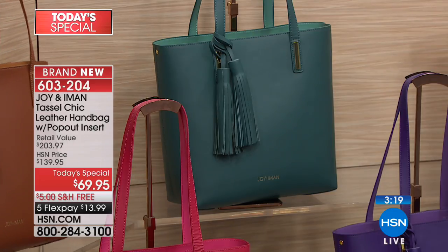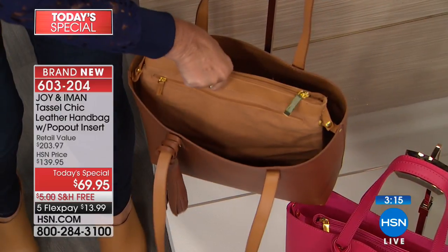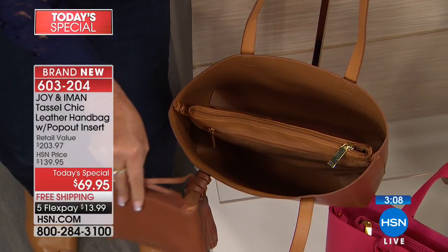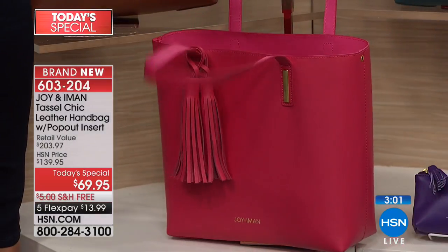Okay, the cognac with this beautiful camel interior. That will be the first to go today. And don't forget, you're getting the wristlet as well with the leather tassel, and that's all leather. Wristlet strap, all leather, and the tassels. Then the raspberry with that beautiful pop of pink interior.